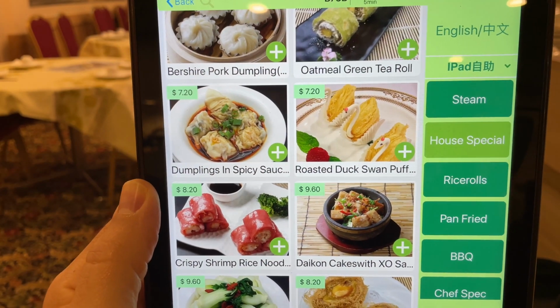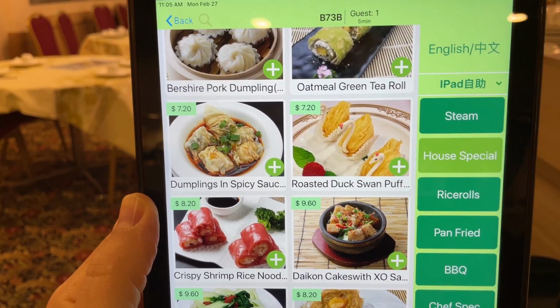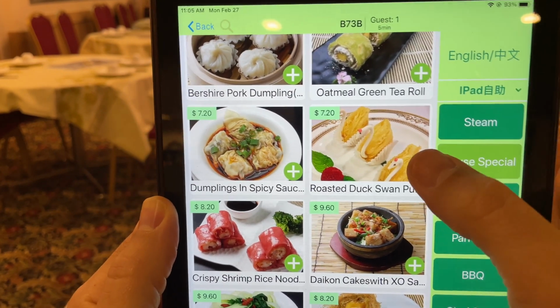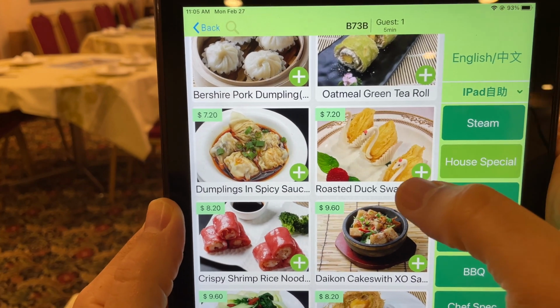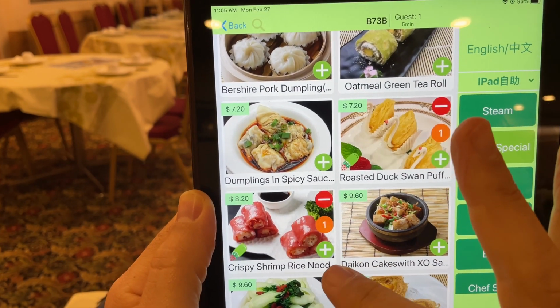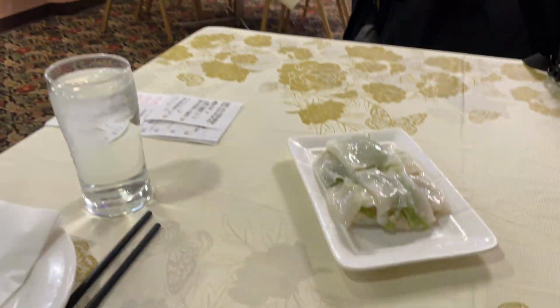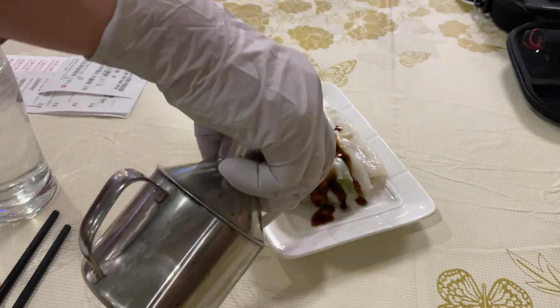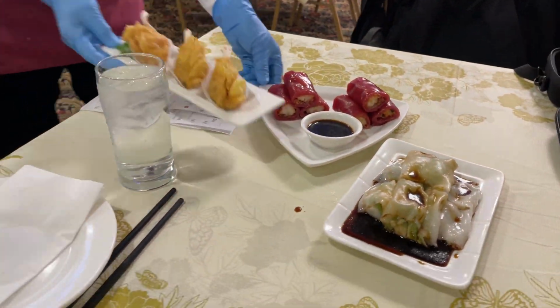They have all the different categories here. So for right now, I'm gonna forego the beef roll and typical shrimp dumplings that I order when I'm at a dim sum hall. So in this case, I'm gonna try the roasted duck swan puff. And all you do is you just press the little button there, adds it to the cart. I'm also gonna try the crispy shrimp rice roll. So I'm trying 3 things here.